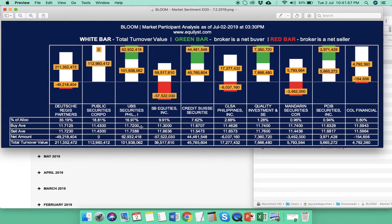Let's count. So we have 1, 2, we only got 2. So 2 out of 10. So that's another bearish signal as well. So I am seeing a bearish sentiment coming from our market sentiment analyzer.